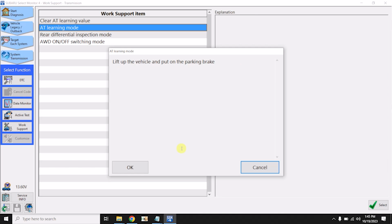Okay, so I can't do this learning mode until I have the vehicle on a hoist. I didn't realize it was going to be something I had up in the air, but it says lift the vehicle up and put on the parking brake before we can continue. So when we lift it up, it's warmed up enough now where we can check our fluid level, and then we'll do the learning mode while it's up on the rack, but it'll be a little bit before I have an open rack. Okay, we got the vehicle secured on jack stands instead.